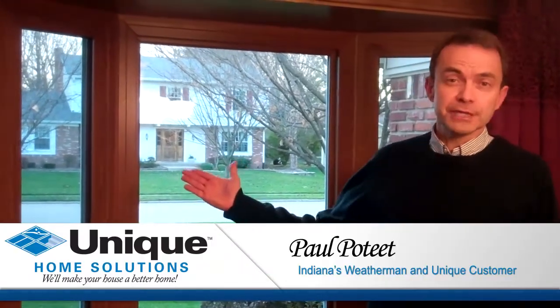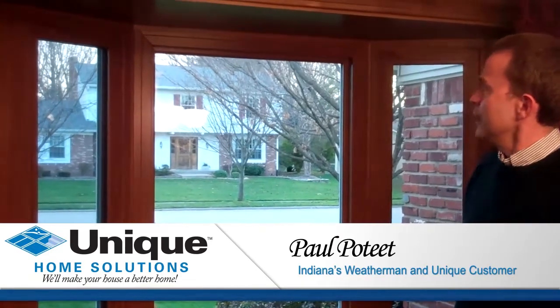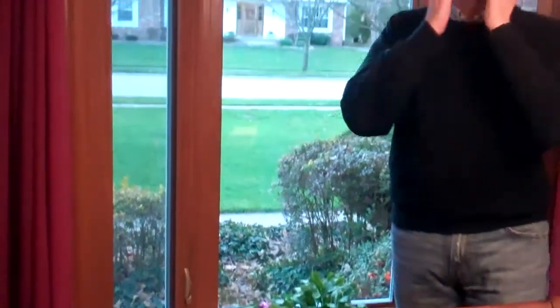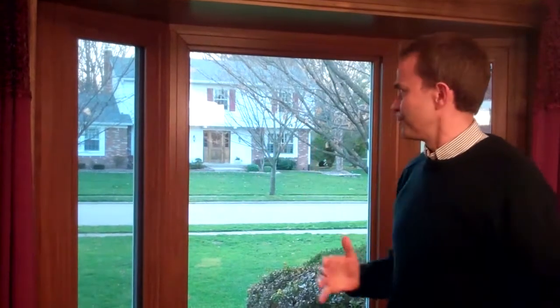Paul Poteet here for Unique Home Solutions, and one of the unique products, the triple tin window, in action. And doesn't it look nice? I mean, it makes everything around it look better. One of the things we really like about this, Mrs. Poteet and I, is that it sort of made the room look bigger than what it was before.